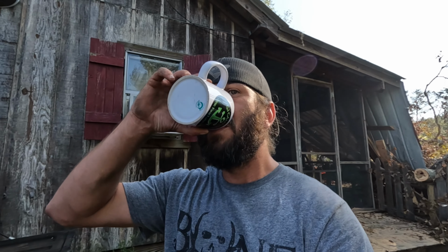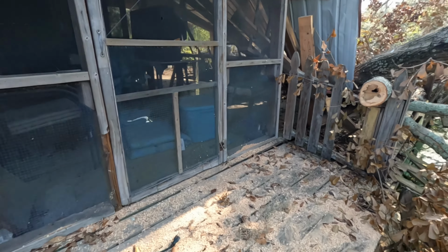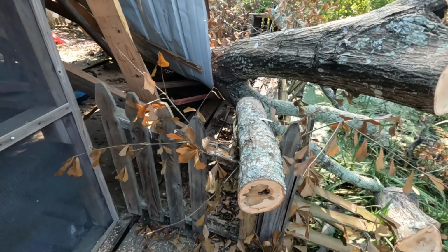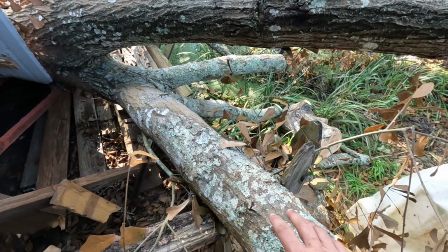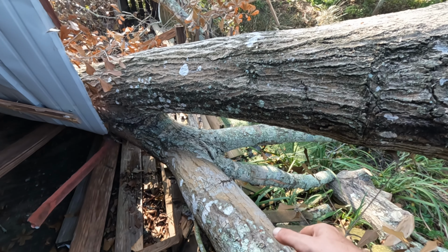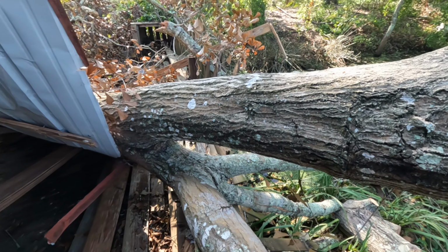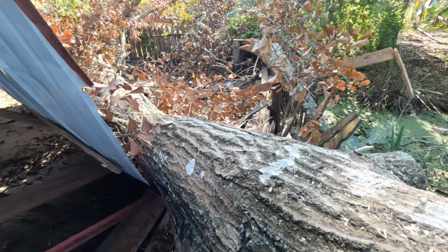All right, good morning, y'all. We back out at the cabin. Got my final little bit of coffee going down. So today's plan is try to hack off this wire and hopefully pull the trunk off the porch. I don't know.